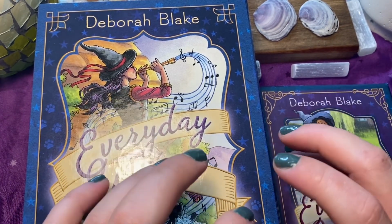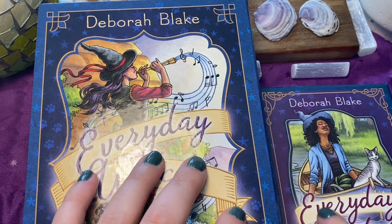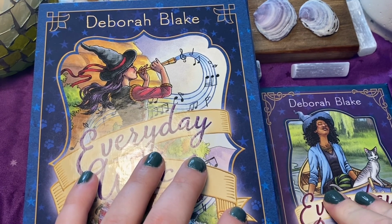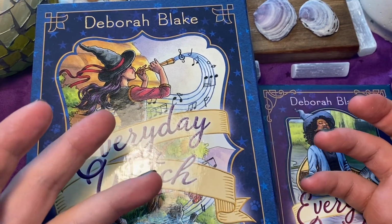I think they're really underrated, and I think they're awesome, especially the Oracle. I think it's got really broad appeal, and I really enjoyed looking at the imagery, and I'm definitely going to bring this out a little more often. So I want us to take a look together. If you want to see more, stay tuned.